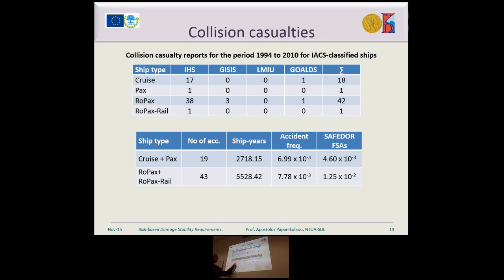You see that for the cruise ships it is 7 times 10 to the minus 3. For the RoPax it is a little bit higher, 7.78. And here are the respective numbers from the same study for another period, and they are slightly different. We see that for the cruise ships this increased a little bit, whereas for the RoPax ships the frequency decreased, because here it is 10 to the minus 2. The same study stopped in 2007, and there was another sampling period.